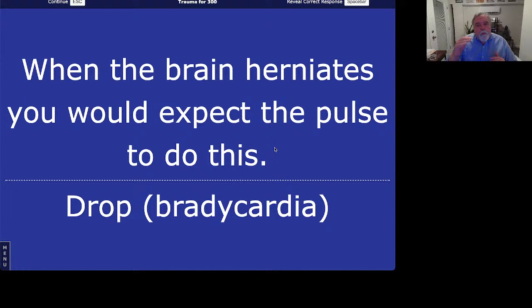So what you'll find in Cushing's triad is a decreased pulse or bradycardia, increased blood pressure, sometimes through the roof, 240 over, and you'll also find an irregular respiratory pattern. When that breathing becomes funky with a low pulse and the blood pressure starts going up, that's the time to worry.